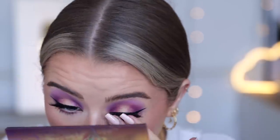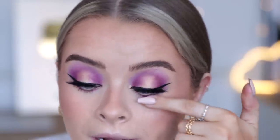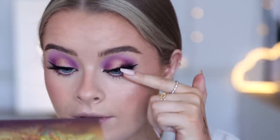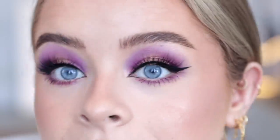Okay, I need to use these kind of lash pens more often because that was so much easier. Oops. That one, I've stuck it, and it's pulled my eyeliner down a little bit because of the way I've stuck it onto my skin. No stress. I just went over it with a bit more liner. These lashes are super pretty, and I feel like they go with the look really nicely because they're quite fluttery and wispy looking. I really like how the eyes have turned out.